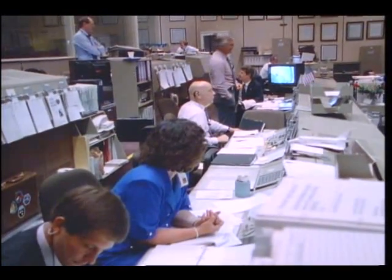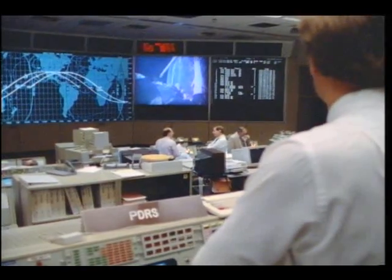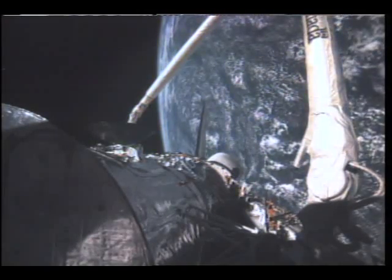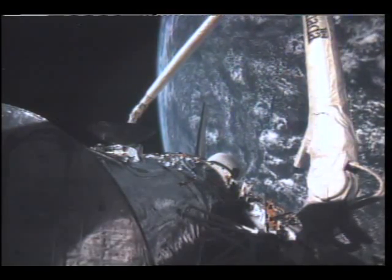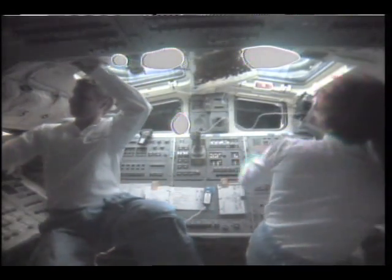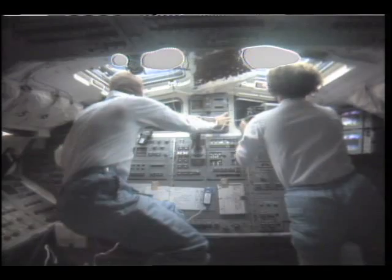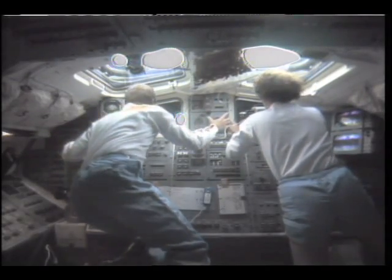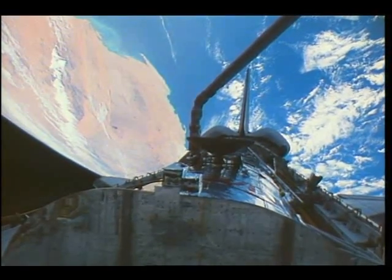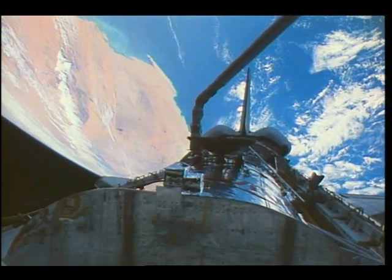This is Mission Control Houston. Our PDRS officer here in the flight control room confirms via telemetry that the Hubble Space Telescope has been grappled. This is Mission Control Houston. We're continuing to take live television from the shuttle Discovery, this from the aft flight deck of the vehicle, as Mission Specialist Kathy Sullivan continues to prepare for deploy operations. At this point, beginning to set up photographic equipment on the flight deck to document the deploy activities.